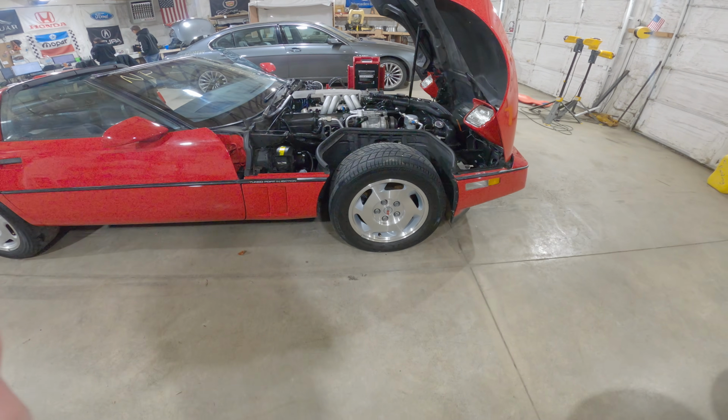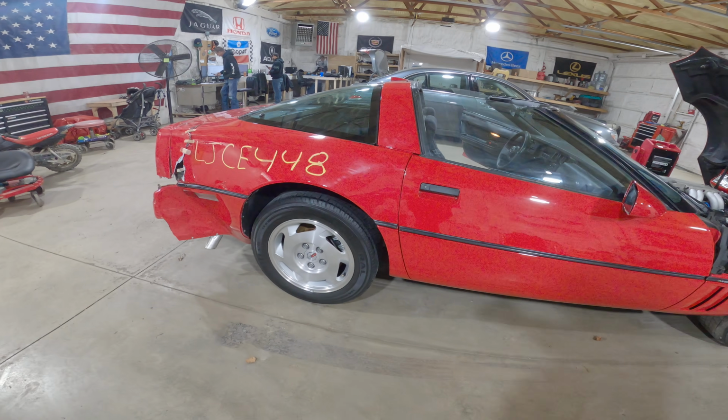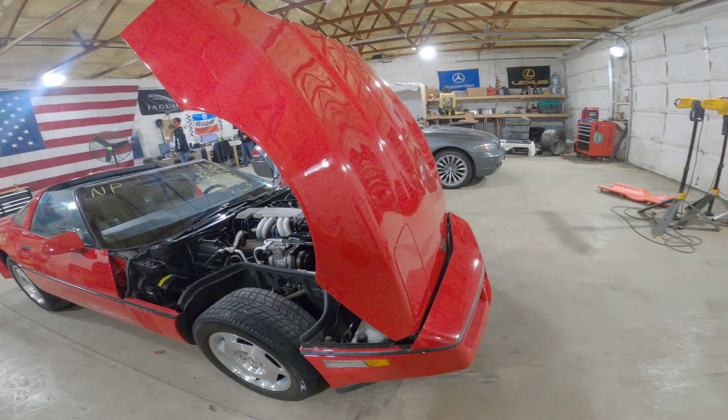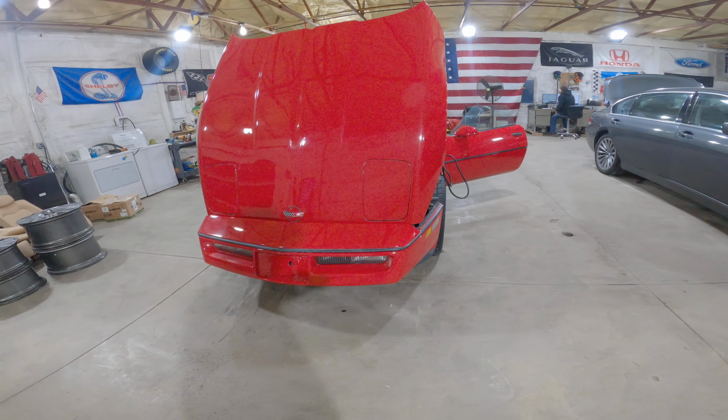Nice set of C4 alloy wheels on it though with tires. Staggered setup. This is a really rare wheel as well. It's kind of a good looking car. Nice condition hood and front bumper here. We're going to have all of this for sale.